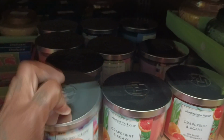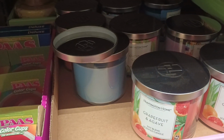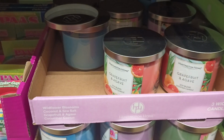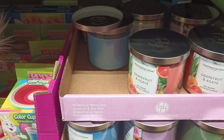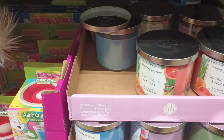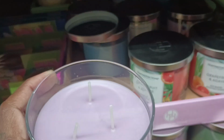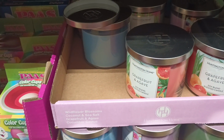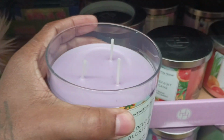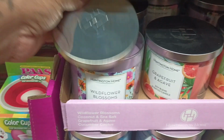Wildflower blossom. 3 weeks, we got 80% pour, y'all. Oh, y'all, this smells soft and nice. This is very floral. Even though it said wildflower. It reeks of flowers, and it is a good smelling flower, y'all. This smells, and it's purple. This smells so clean, y'all. It smells fresh and clean. It got a hint of sweet now. I like that. That's nice.